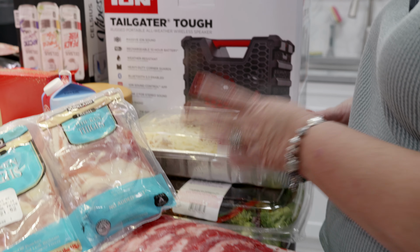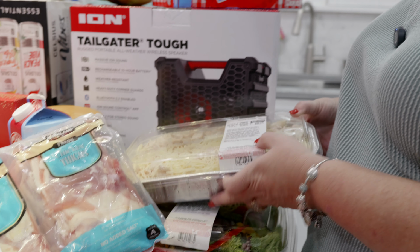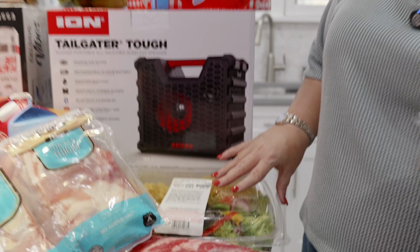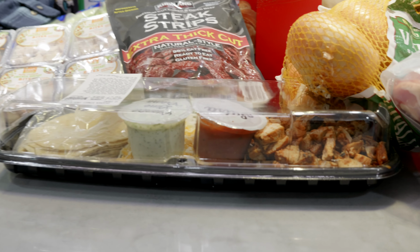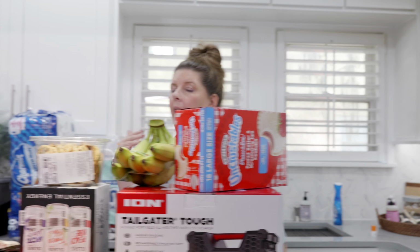My husband and I are going out of town this week, so the kids are going to be on their own for food, and these are perfect to have them warm up. If you have somebody coming into town, chicken Alfredo, the chicken stir fry, and then we have the street tacos. So it's kind of perfect to make it for dinner and then have enough left over for lunch the next day.